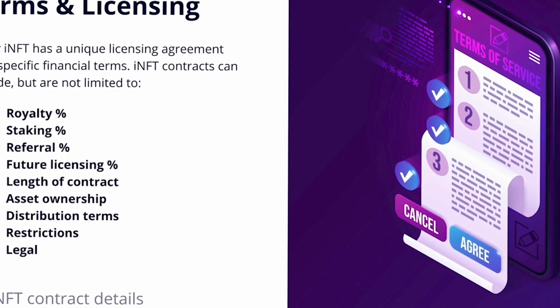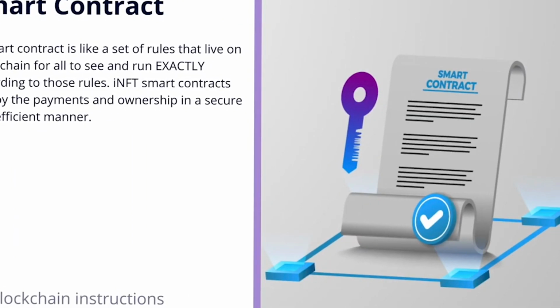And then what happens is there's a terms and a licensing contract that is negotiated and figured out. What is the back-end royalty revenues that go to stakeholders, the referral percentages, future licensing, the asset ownerships, what percentages and so forth, distribution terms. All these things are figured out in a very simple contract, and that's built into the smart contract. This is just a set of rules essentially that lives on blockchain for everyone to see, and it runs exactly according to the rules that were established in the previous contracts. So an iNFT smart contract deploys the payments and the ownership in a secure and efficient manner. That's what that does, okay?